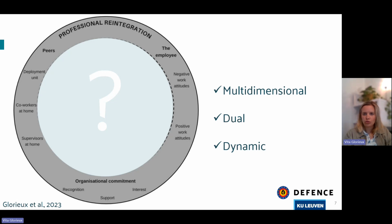Next, it is also dual, which means that during this process of returning back home, they can experience positive and negative experiences at the same time. Thus, the typical view of returning back home, having post-traumatic stress disorder, anxiety, depression, as the only outcome that we research, is not the case. We really see that with reintegration, we can have positive experiences, for example, I'm very happy to be back with my family, but at the same time, I am struggling with taking up my role again as a father or a mother.